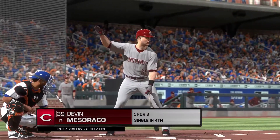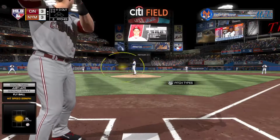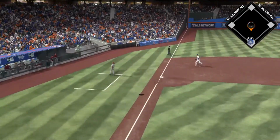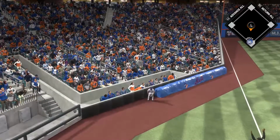Coming to the plate now, Devin Mesoraco. He'll be charged with trying to get on board leading off the 9th. First delivery to him on the way. And this ball's going to find the seats down the left field line. Foul, strike 1.